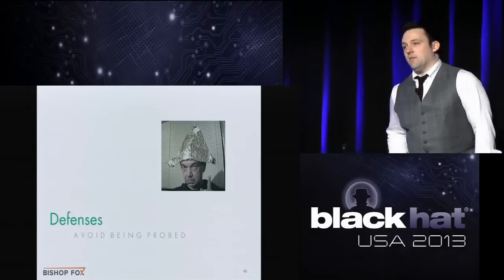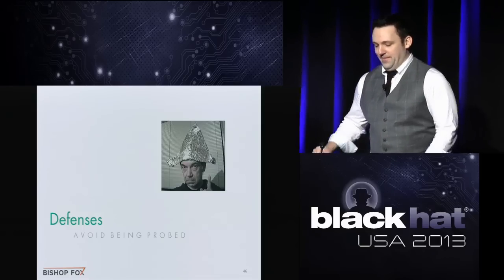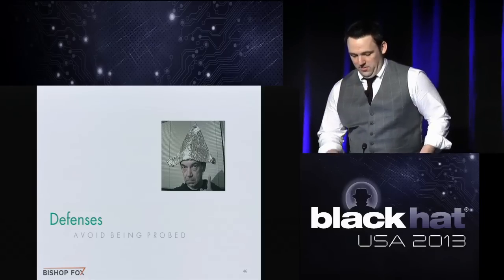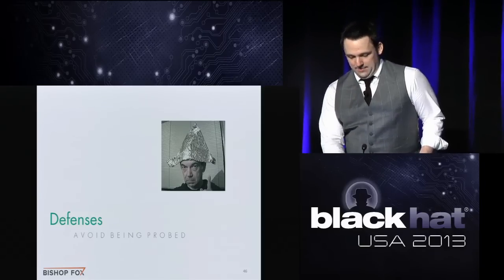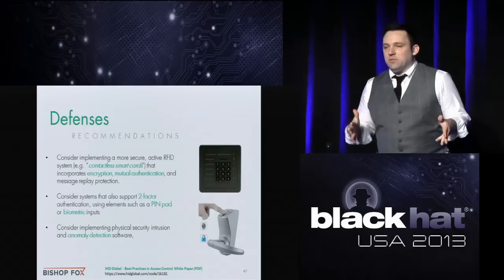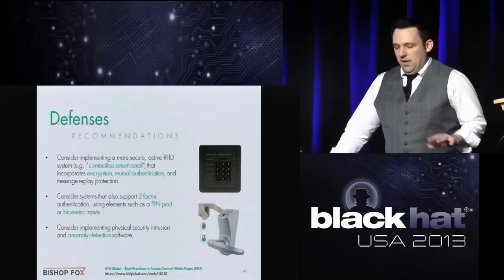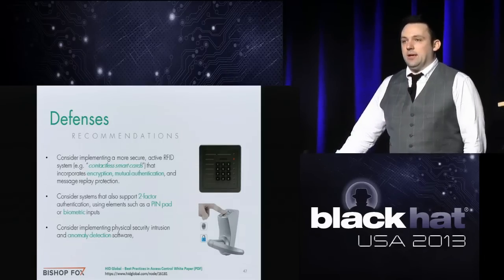Finally, defenses. The one thing that most talks typically gloss over, avoid being probed. Get yourself one of those fancy hats. So most of these products that are out there, 80% of the products that are out there were bought 20 years ago, and they're completely insecure, and it's recognized.